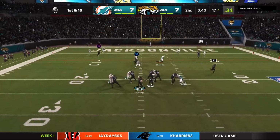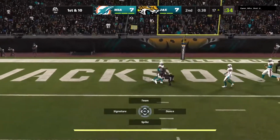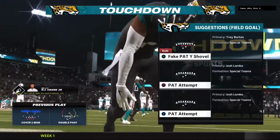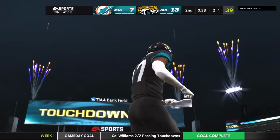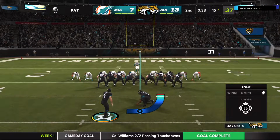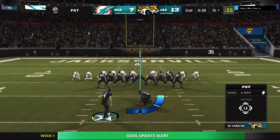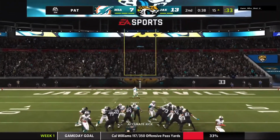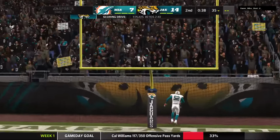From the red zone now, they'll look to throw. Touchdown, Jaguars! DJ Chark, already his 2nd touchdown here in this opening weekend. And the Jaguars have taken the lead. And that touchdown gives them a touchdown lead before they attempt the extra point. What a great way to end the half.